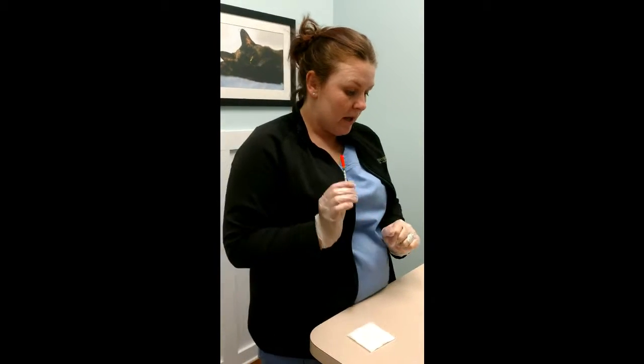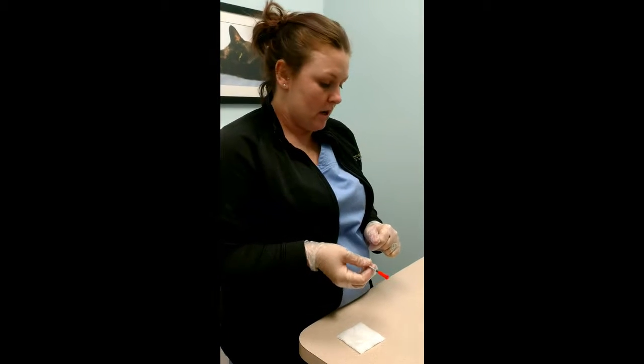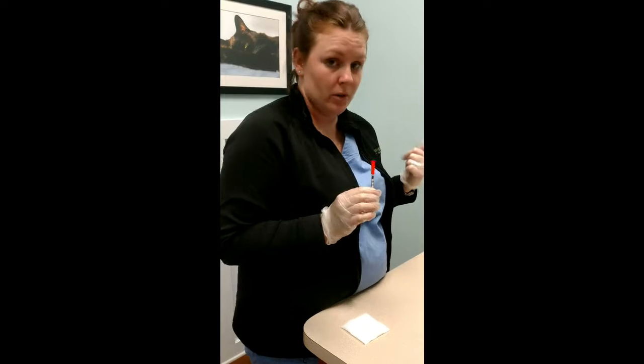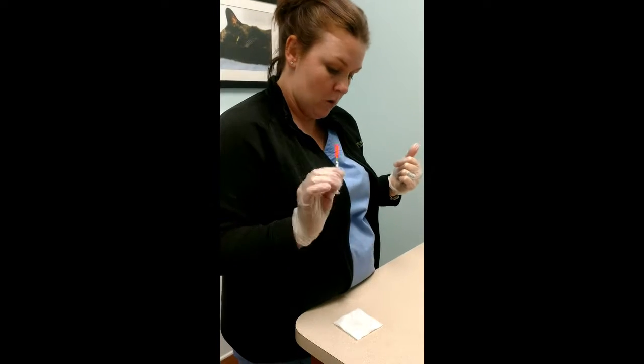Now we're going to do an intraperitoneal injection on Raindrop. That's an injection where you want to get in the abdominal cavity, but you don't want to hit an organ. In Raindrop, we're going to do it in our lower left. It's actually her lower right quadrant.